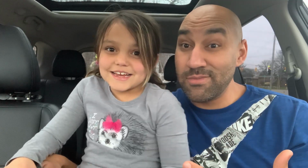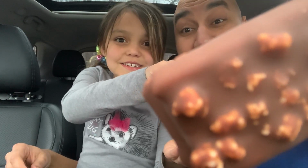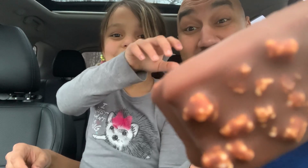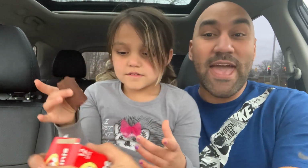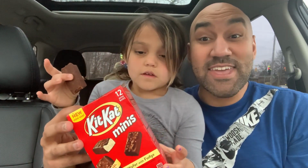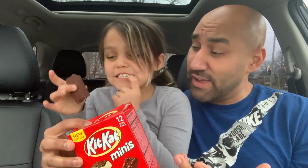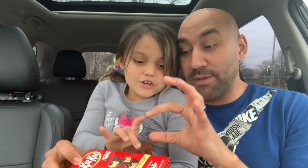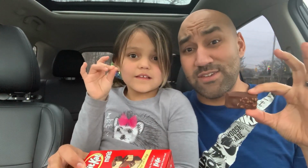Should we show them? Holy cow. This is the world's biggest Kit Kat that we are having. Just kidding. It's a mini. So that's the actual size of it. We have Kit Kat Minis. Little wafers with fudge. Put it in my hand real quick so they can see the size of it, because in an adult's hand, very small.